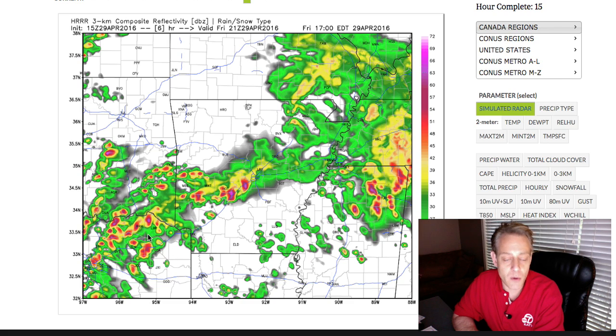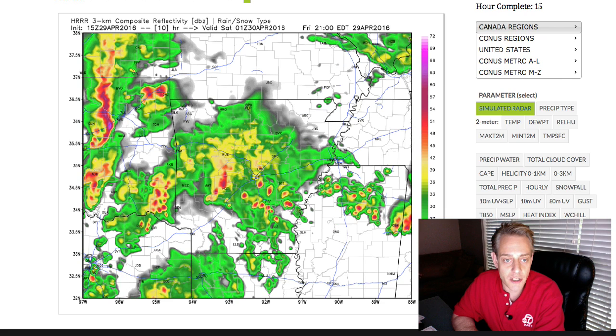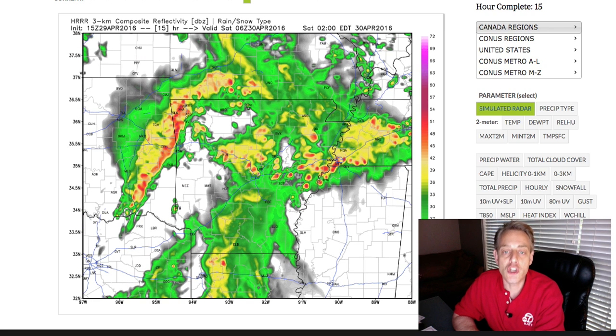And look at all this, what we call convection, which is thunderstorm activity, developing in Oklahoma and in Texas, starting to move off towards the east. So this is by 7 p.m. You still see some of it here, but I would particularly watch this area of the state right in here for any severe weather. This could be severe too. But that enhanced area is where we're going to be watching. And then watch what happens during the overnight. The severe threat will continue for a while, and then it should start to decrease.